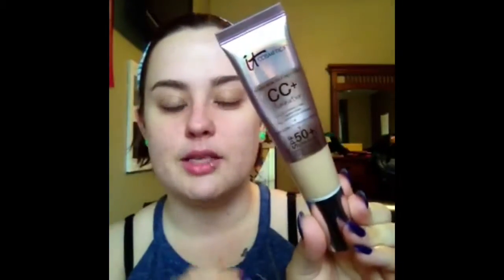I have been trying out the IT Cosmetics Your Skin But Better CC Plus Illumination. This has a broad spectrum SPF 50+. This is also very hydrating and full coverage because this is the illumination one. If you have oily skin, I know people that have oily skin that love the original version of this, the just CC Plus one, not the illumination one. So definitely give that a go. I'm going to be using this today. And this is a pump, so that's really cool. And you get 1.08 fluid ounces, so a little bit more than a regular foundation.